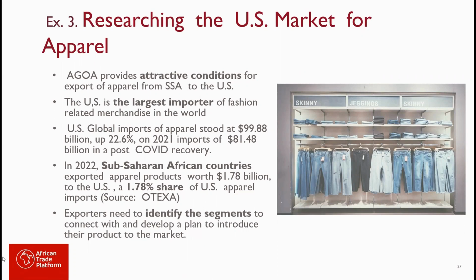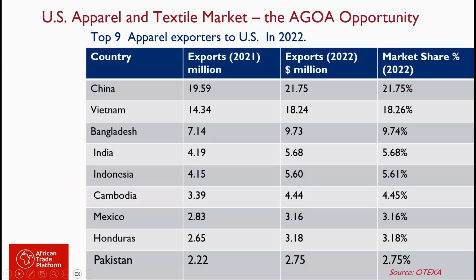Next slide. In terms of who are the major players in the apparel market, obviously it's China. China is number one with 22% market share, followed by Vietnam, then Bangladesh, then India, then Indonesia, then Cambodia, and so on and so forth. So these are the major players. And it will be interesting to note that a lot of these players were actually in the GSP category. These are countries who built up their exports, they built up their industries, they built up employment using the market preferences they were given. And they've been able to transform their economies by doing that. So it's a big challenge to us to make maximum use of what we have on board.